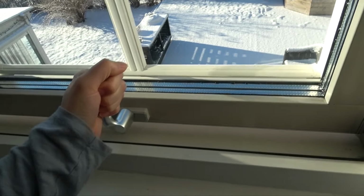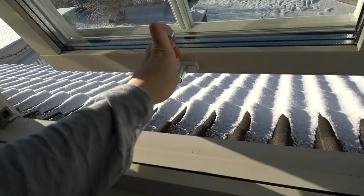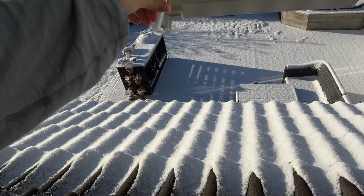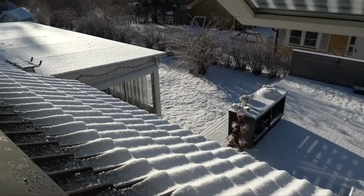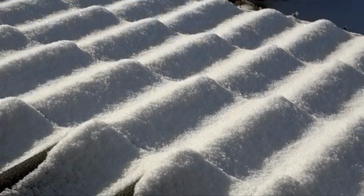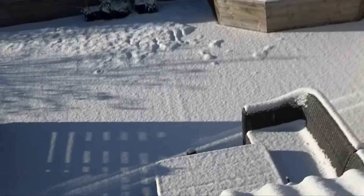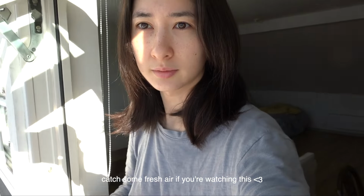The snow had melted, guys. It was all back. I thought spring was coming. And last night, it just showed up again. All the snow from one night. So pretty, though. Anyways, I've got to breathe in some fresh air today as well.